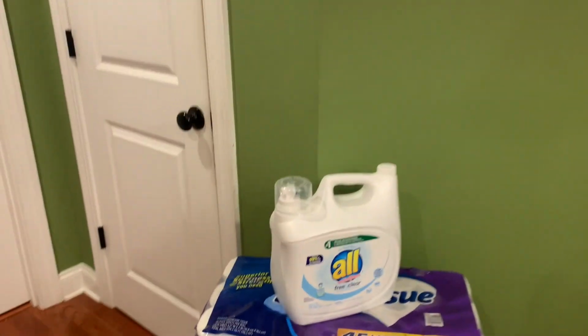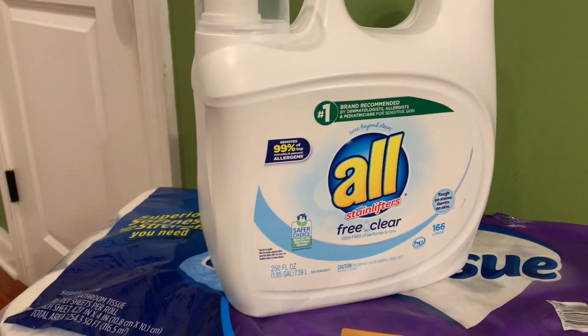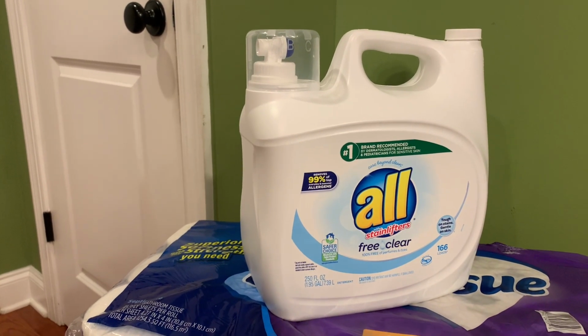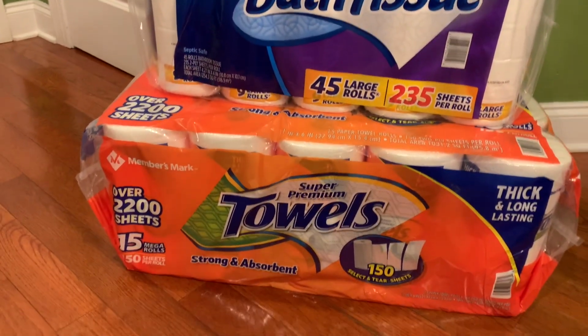So we got that. And then we needed to restock on our laundry detergent. So again, I like the fragrance free. This one is free and clear. And it was also on sale today. So I usually wait until the detergents go on sale before I buy them. And so this was the one today. And then we got toilet paper and paper towels.